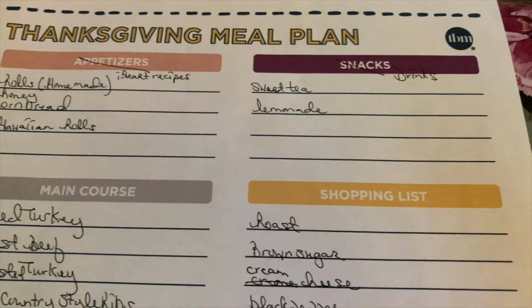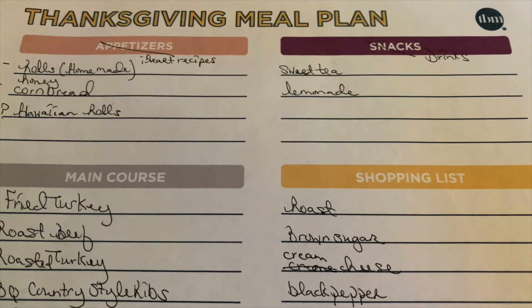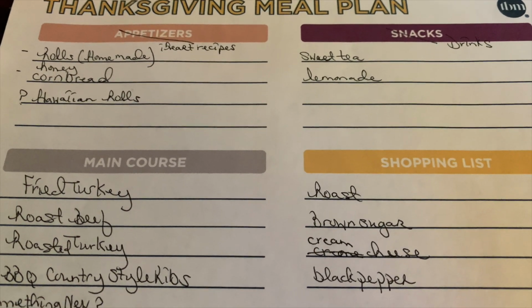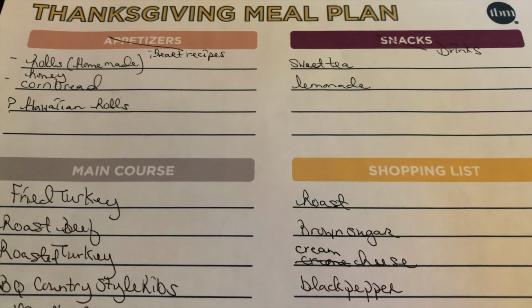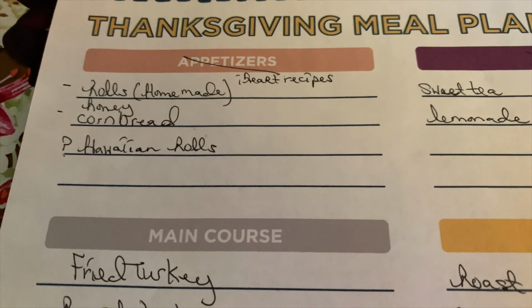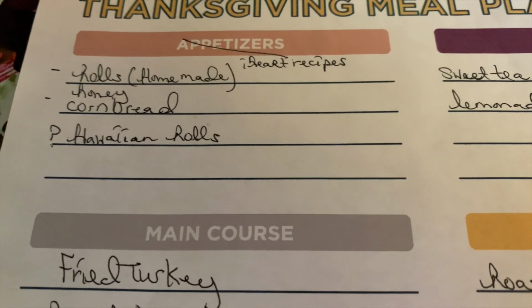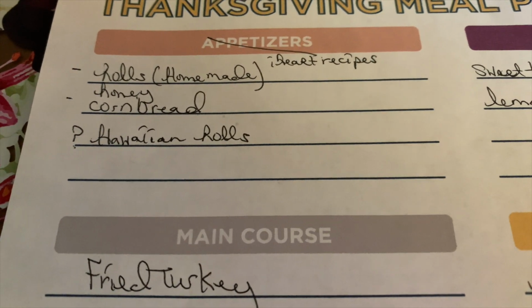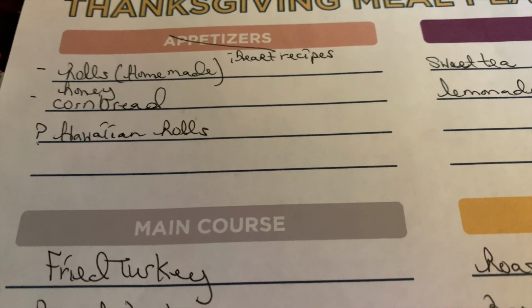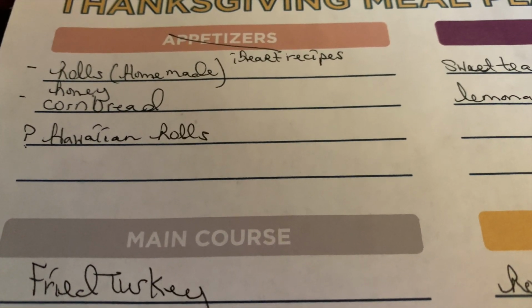Okay, so I got this sheet from the Budget Mom, and I've been watching a lot of her videos, and she has a library of free resources on her blog. And so I was just going ham printing everything. So I saw she has a Thanksgiving meal plan. And anyway, I crossed out over here at the top appetizers because we don't really have appetizers for our Thanksgiving. So I put bread up here, and I think lately, or the past couple of years, I've been wanting to do homemade rolls, and I did them one year, and I think I used iHeart recipe, or either I used Divas Can Cook, one of those.